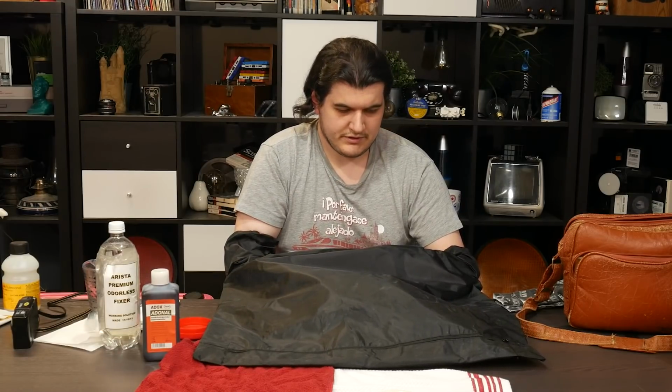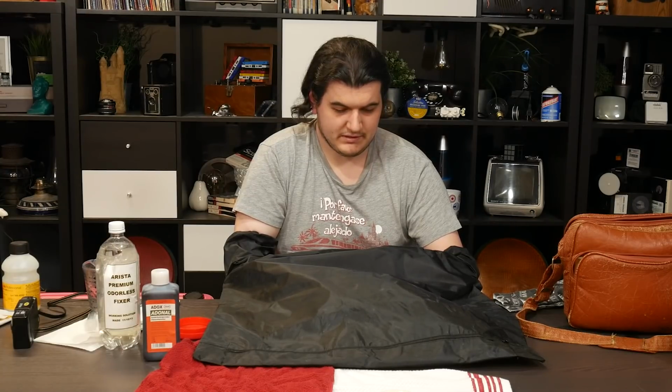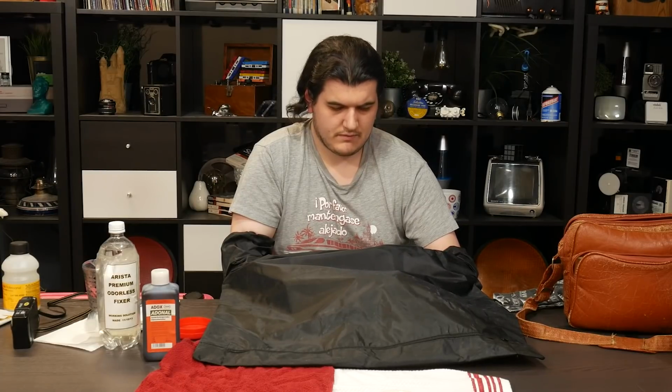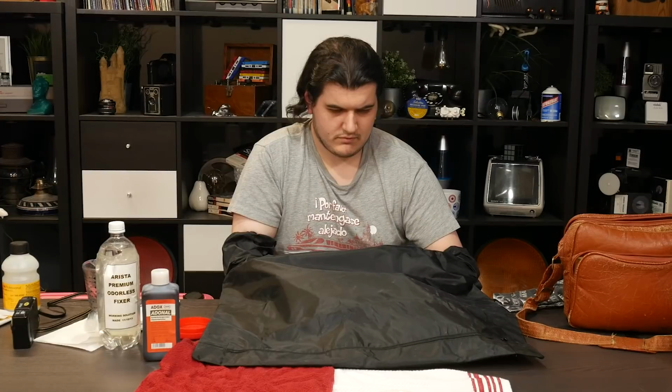Okay, I'm at the end. I'm going to grab my scissors and cut the film off of the cartridge. This is always a little bit fun to do. Completely missed where the blade was. Okay, that's gone, so I'll just twist it the rest of the way.